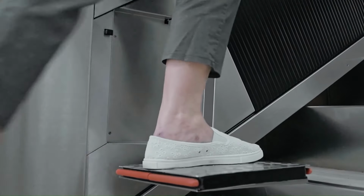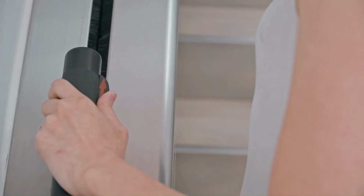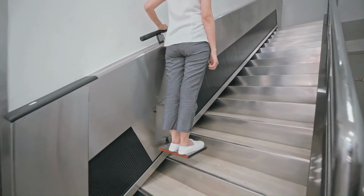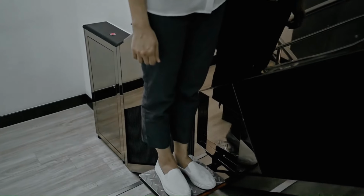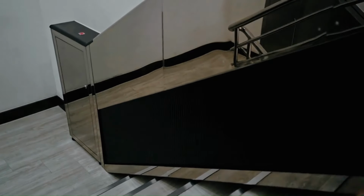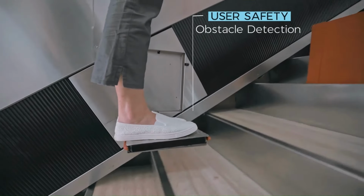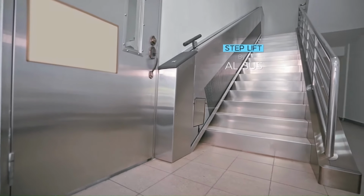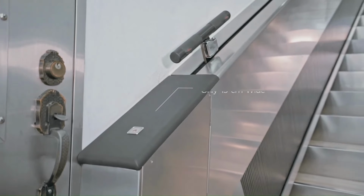ALSUS Step Lift is a vertical transportation device in the form of a moving carriage, seated along with the staircase that carries people between floors of a building. It consists of a motor-driven carriage step guided by cables that remain horizontal. The carriage can detect obstacles in the way and can carry up to a maximum load of 150 kilograms.